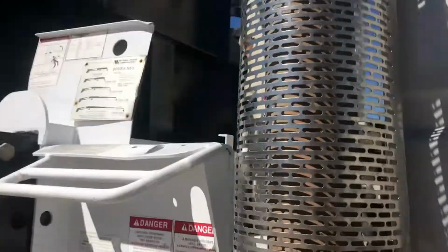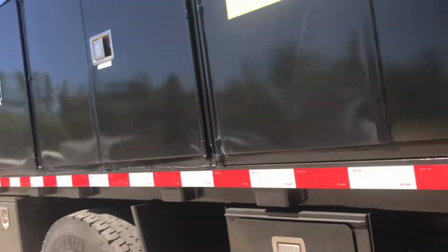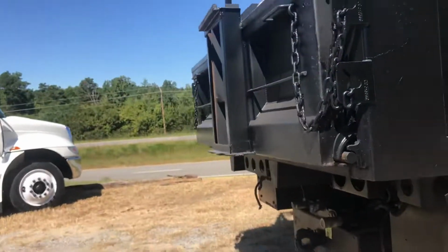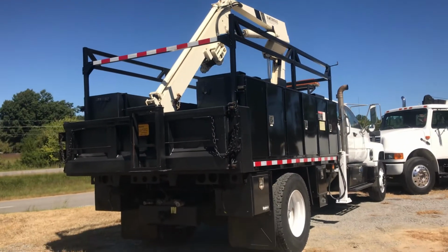Again, y'all, no cab rot. None. This is actually a dump bed. That's original. We did not paint that, y'all. That is original frame metal. My understanding is that both of these trucks, before I got them, were housed inside. And given the overall condition, I believe it.